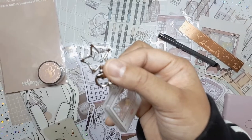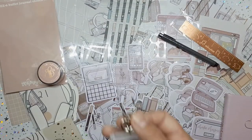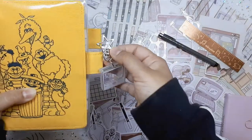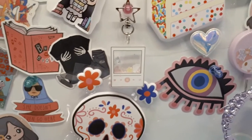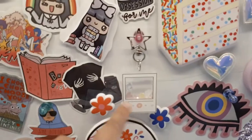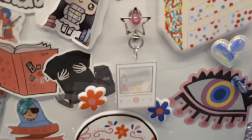So what I want to do with this is, because I love it so much, I have two options. Either I attach it to my Hobonichi so it dangles, or I might just put it up on my planner wall because I love it so much. Actually, it looks really good on my planner wall. I'm going to show you what it looks like. Hold on. Okay, I think it looks really stellar right here. Actually, who am I kidding? I think I'm going to move it to this side of my planner wall. But anyways, I think it looks really cute the way it is.